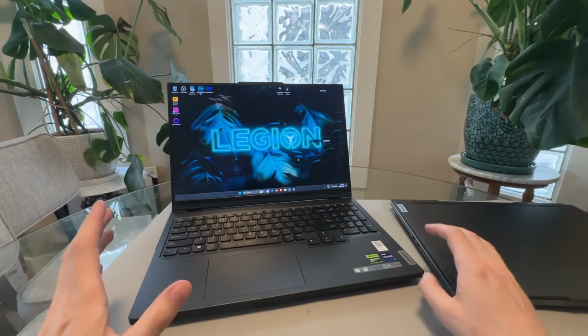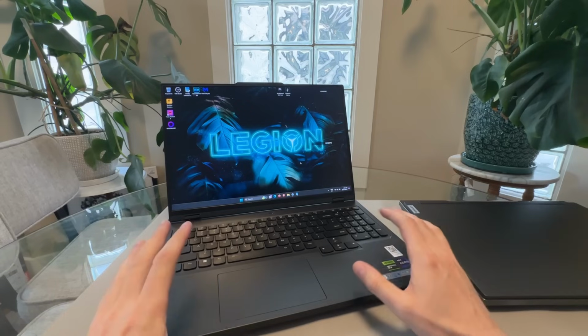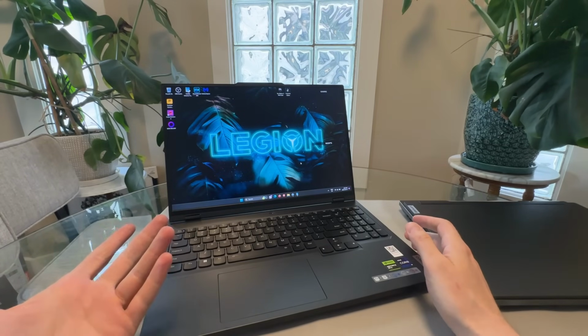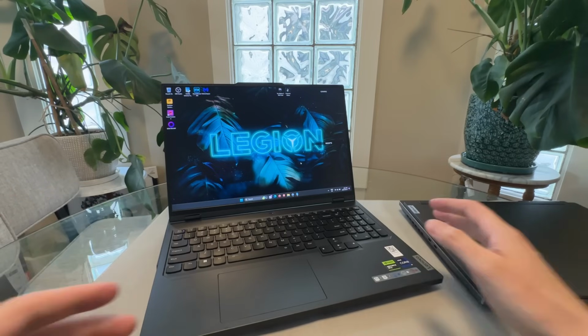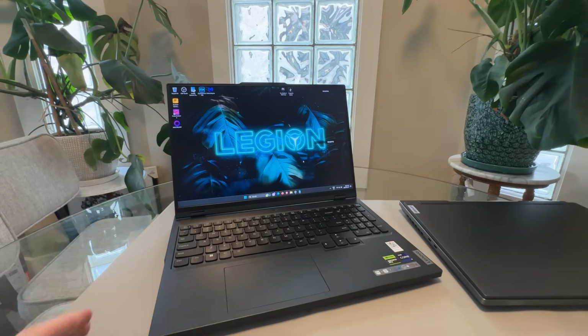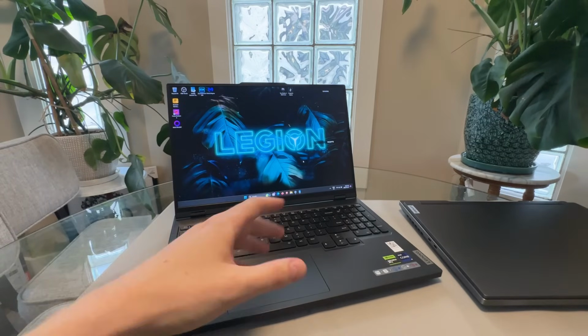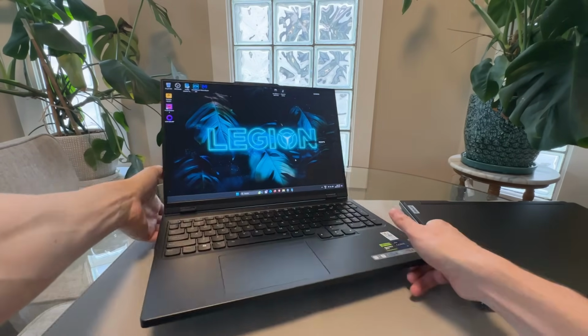If you're looking for a powerful laptop, it's going to be hard to beat this. 13900HX, 4090 GPU, and the memory runs at 5600 megahertz. So it's a very, very powerful laptop. So if you want the best in terms of power, it's hard to beat. The Legion laptops are extremely powerful. And they also have a lot of other benefits too. You know, amazing keyboard, beautiful screen, overall quite nice design language.